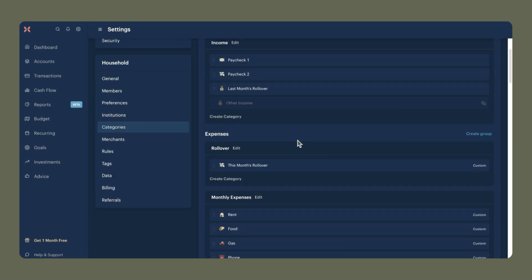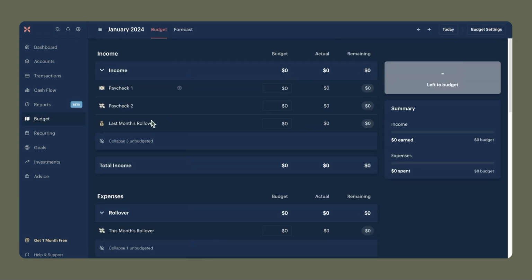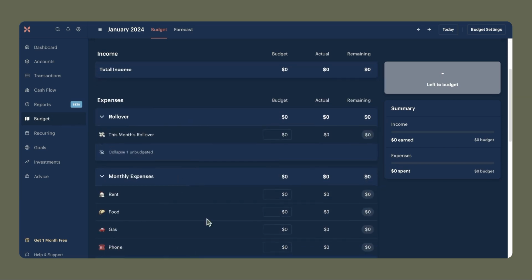On the same note, we have a category under expenses called this month's rollover. So at the end of this month, we're going to check our bank balance and see how much we have and put that number in this category. And then for the monthly expenses group, I kept it simple with categories that I think are pretty common, which is rent, food, gas, and phone. Now we're going to head over to the budget page, and we can see all of these categories that we created: our paycheck, our rollover line items, and then all of our monthly expenses.